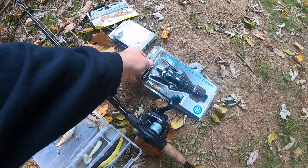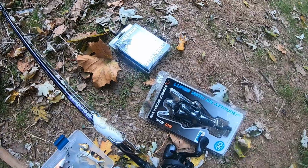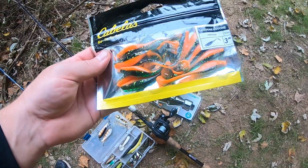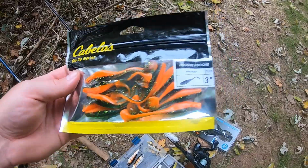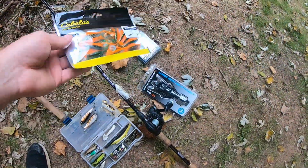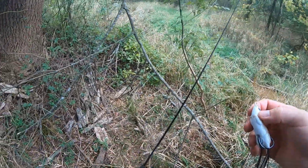Got that on a line there. That's, will not comment on that. And with the spider there, also picked this up. It's orange, definitely has black flake, not really black color in the top half, but I mean, it's also the, oh, fire tiger, okay. So that's why there's orange. But the name of that, Hoochie Coochie, just gotta go with it.